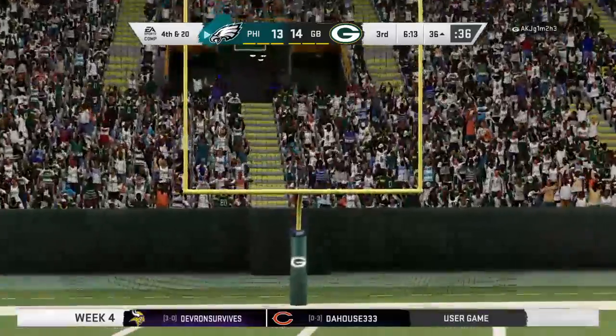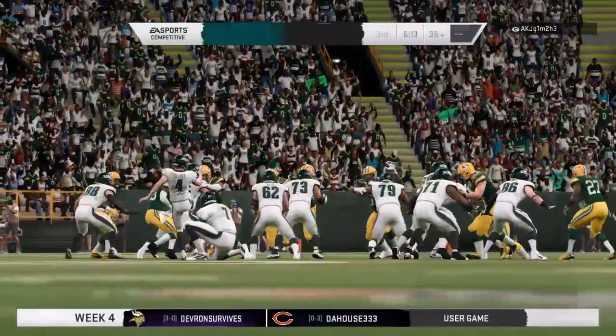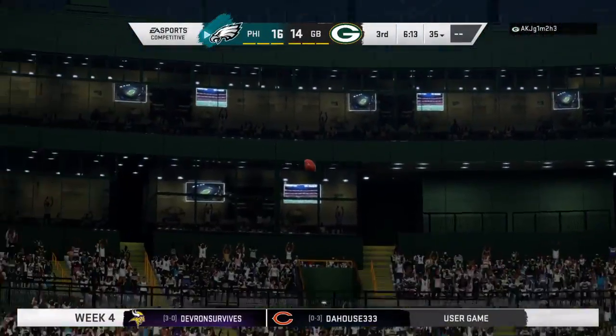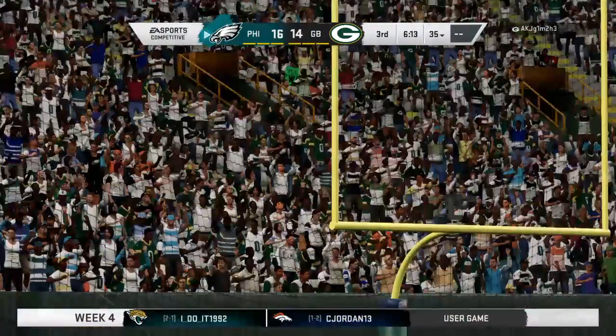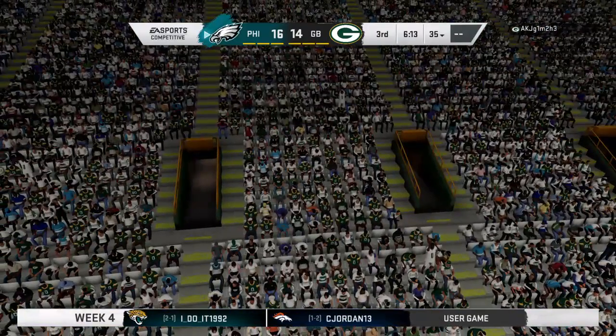And this will split the uprights. It's right down the middle. And with that, the lead changes hands here in this third quarter. Well, they don't get a touchdown here on the opening drive of the third quarter, but I think maybe you still say mission accomplished as they come away with the lead.